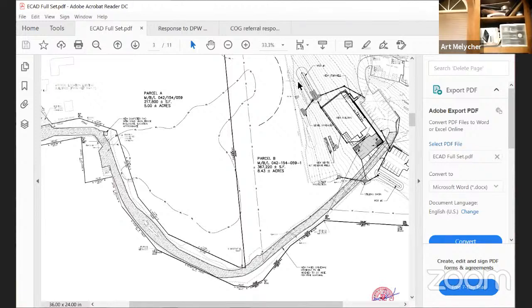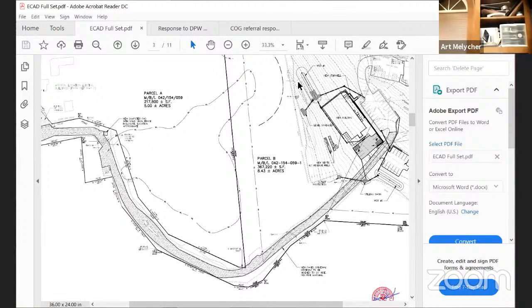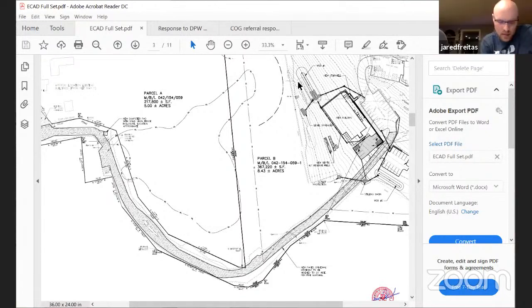Any other comments? It sounds like we've kind of covered the ground. Yeah, Mr. Chairman, Jared Freitas at 129 Newfield Road. With the ongoing issue of knowing the impervious percentage of the current property, along with the wetlands and the existing drainage issue, what kind of numbers are we going to see with the approved percentage increase of impervious land as far as damages with all that rainwater?